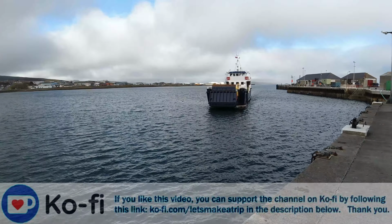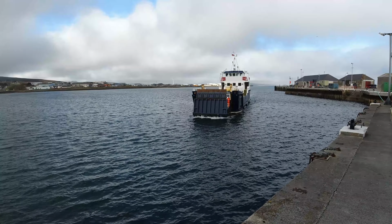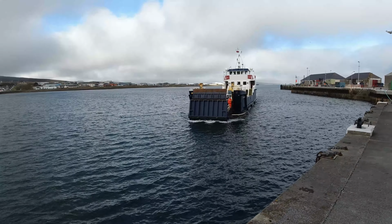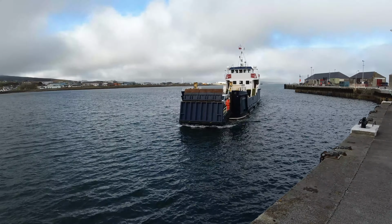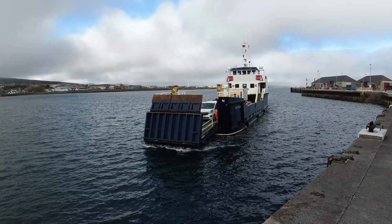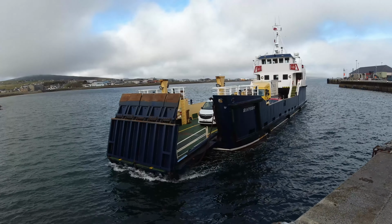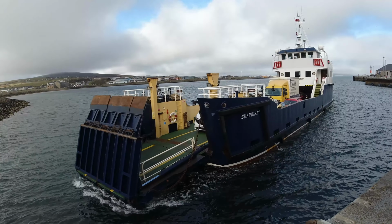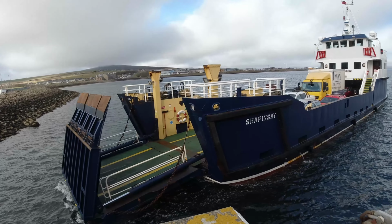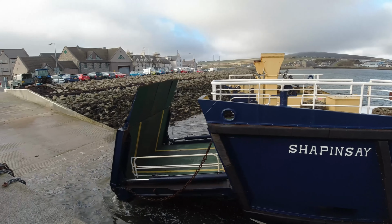Before long, our vessel, the MV Shapinsay, began to appear. Built in 1988 in Kingston upon Hull, England, owned by the Orkney Islands Council. She's a roll-on, roll-off, or row-row ferry, if you like. And I guess it's designed to fit these small slipways where you can just approach and lower the ramp at the front. It easily fits on, and oh, interestingly, she was lengthened by 6 metres way back in 2011.